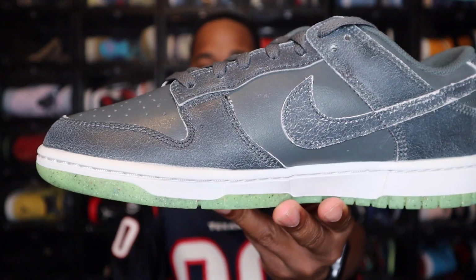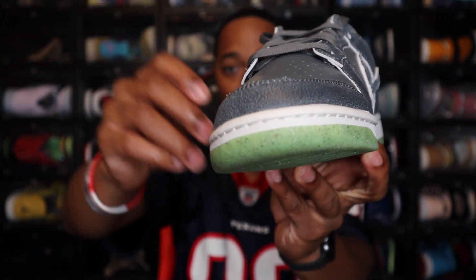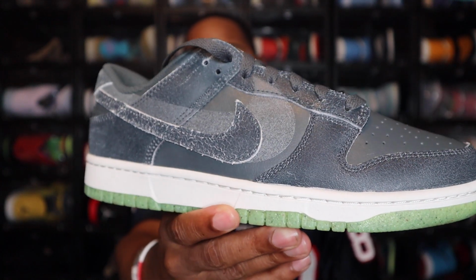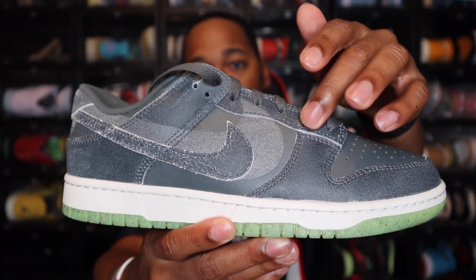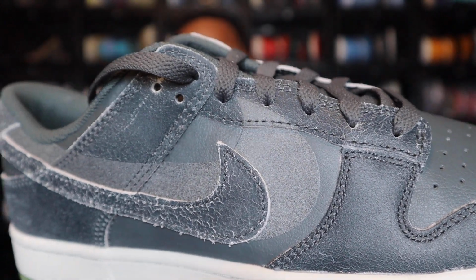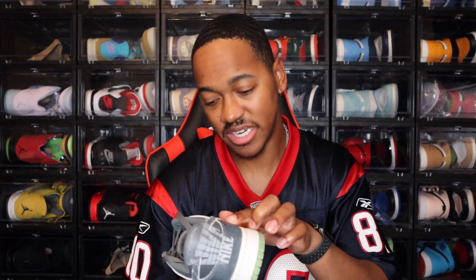So give y'all a quick 360 of the upper. We'll start at the toe box. So going around the toe box here, you do see that cracked leather material, and there's just different parts on here that are cracked leather, but it goes up here, all cracked leather, around the laces here as well. Give y'all a closer look at that. And just continuing on, let me see. So yeah, it kind of stops. Look, I'm trying to get a good look at it.